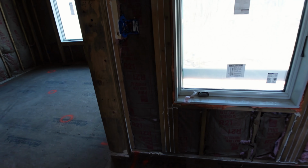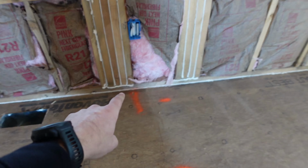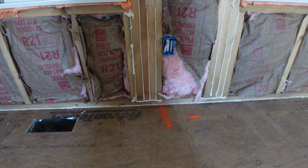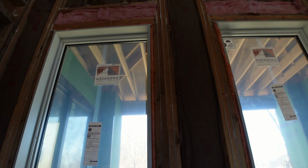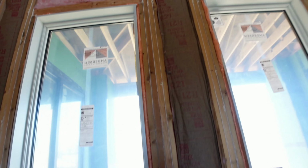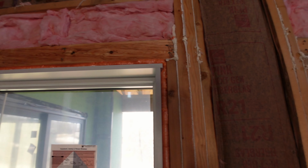So here's an exterior wall, quite naturally. And you'll see along the bottom of that whole sill plate is all sealed. And then here we've got laminated 2x6s. So every single one of those is sealed from floor to top plate. And then around the windows, those are all foamed all the way around.